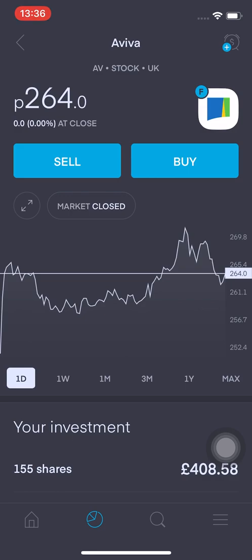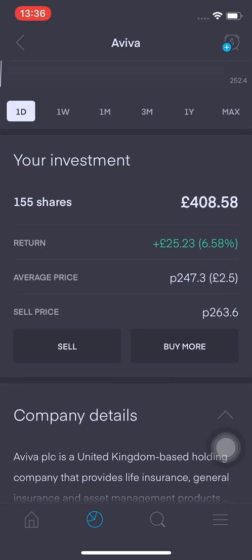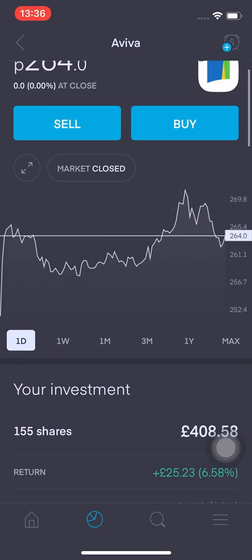I bought these Aviva shares around £2.50, and they're at 2.64. So I think they're about the same now in terms of loss. Like I've kind of made that difference back with Aviva. Anyway, I've got 155 shares. I'm up £25.23. That's 6.58%.